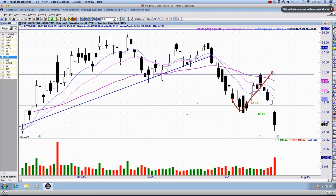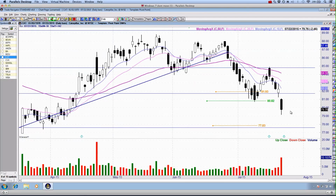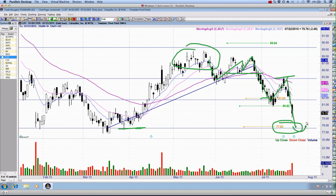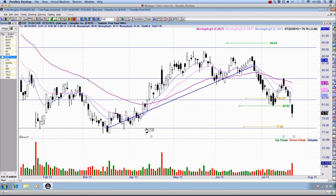So you can see the formation in Caterpillar working very nicely. I'm not sure which way this is going to go. I've had this 78 target on Caterpillar for quite some time. Even when we were trading up here at $88, we saw that first wave come down to 85. We saw the double bounce, or the double top failure, right here. Nice little trade down to 82, which we just saw. And again, the retest, it looks as though we're going to cycle. But with that earnings report tomorrow, I'm not sure which direction Caterpillar will move.